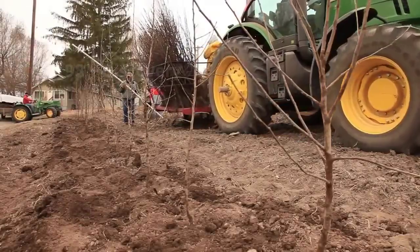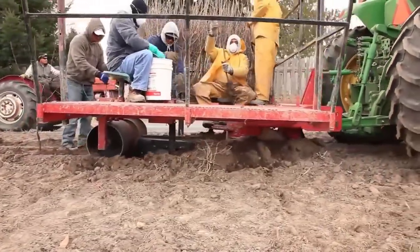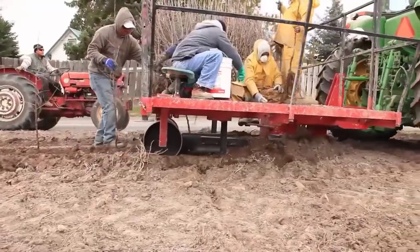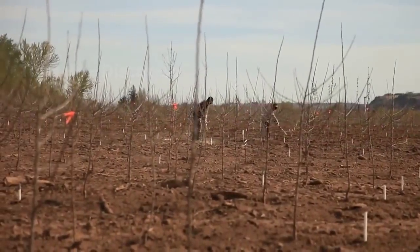After about 2 months, millions of apple trees will be moved to new farms and start a new life. On this farm, workers will plant about 670 apple trees per acre, with a distance of 4 feet between the trees.